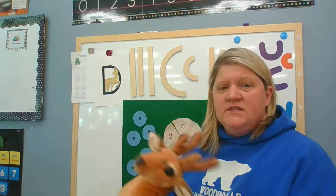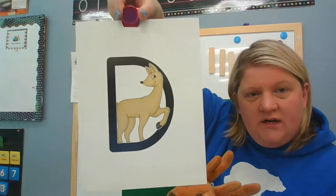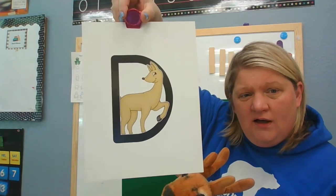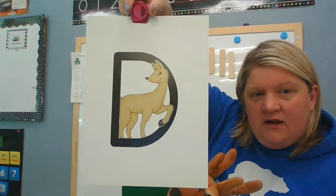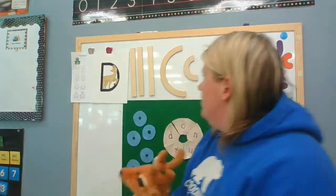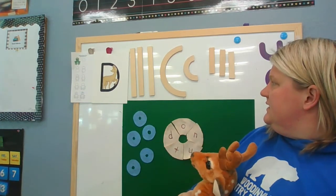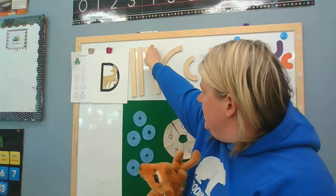Awesome. So the letter D looks like this. It's big and tall and it's round, almost like a circle, huh? But I see a straight line in there and I also see a big curve. Can you guys help me figure out which of these lines would we use to make a Dee Dee deer? It's a big letter, so we should use a big line, huh?